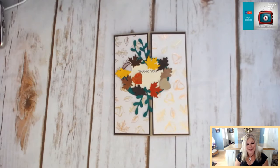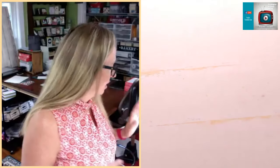But wait, we're not done. There's more. Linda's going to come back in now, and she is going to create a really cool card with this suite. So bring her stamping time. We need a stamping time music, like our theme for stamping. Da-da-da. Okay, so let's start.